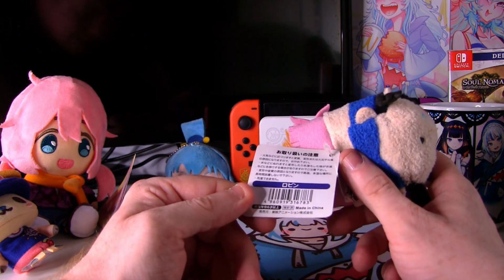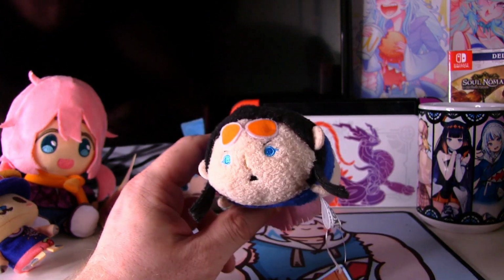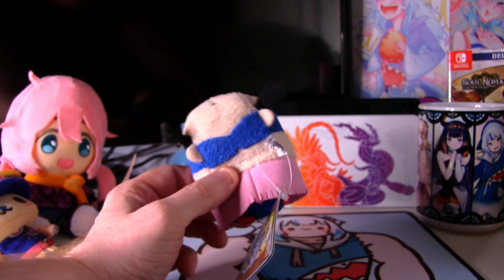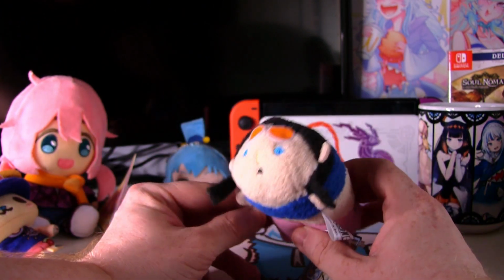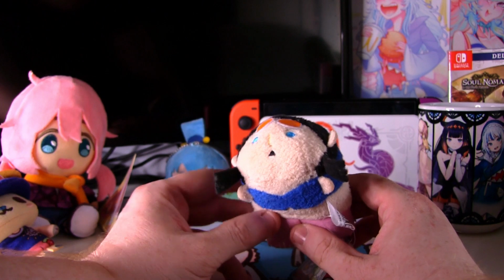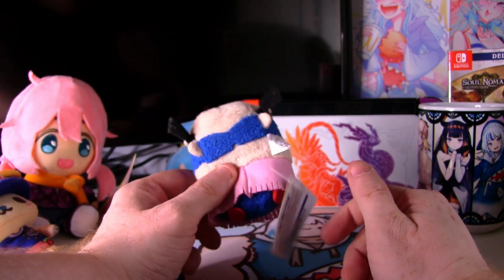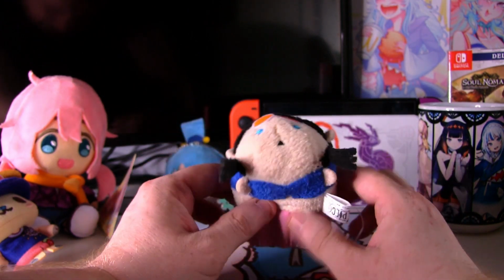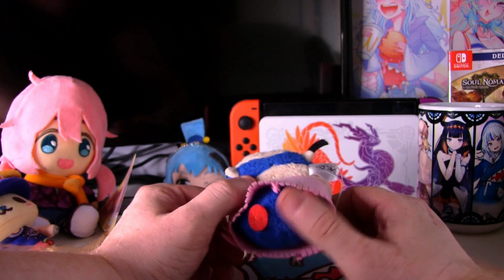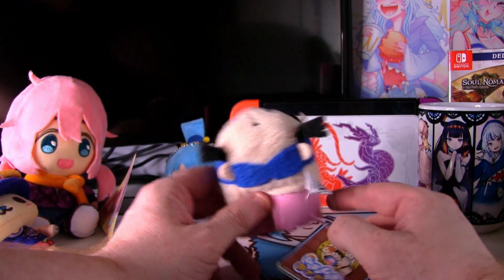And yeah, they had loads of these when we were in Japan. I never ever saw a Robin one though. I think they had specific ones going around at specific times. A lot of it was Marines and stuff like that, and I think they had a Luffy, because you've always got to have a Luffy. So yeah, I got the Robin, and it's a cute little sausage. I don't really get the appeal of these, but they are just so adorable. I just had to get them.